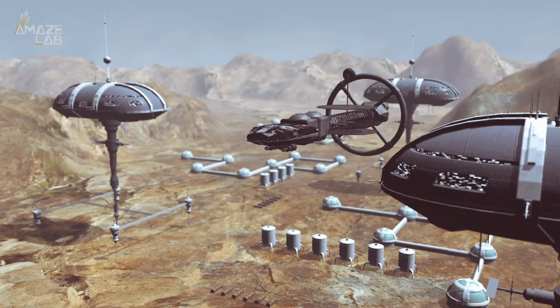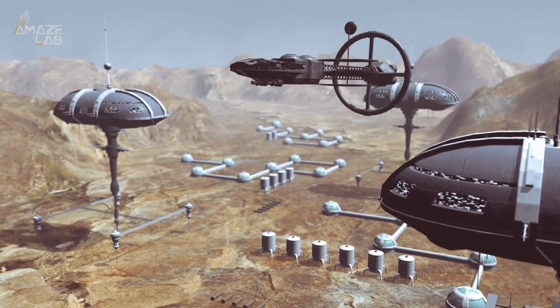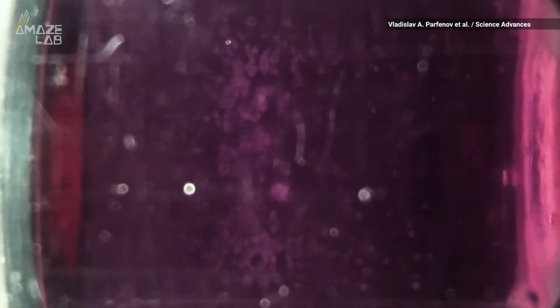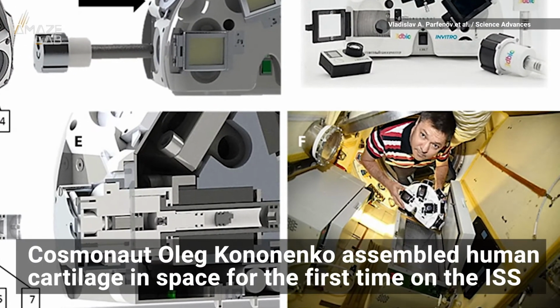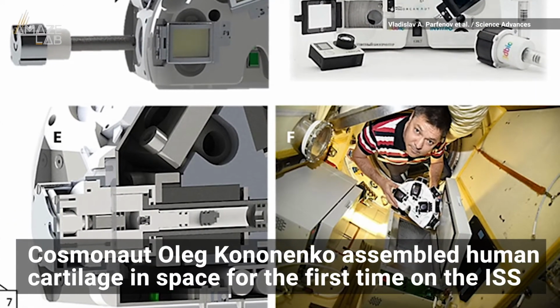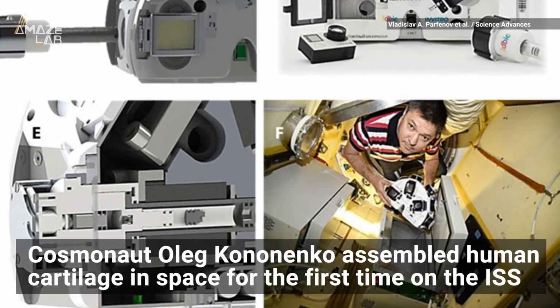Science fiction has taken a step closer to reality. Astronauts may one day be able to patch up injuries with bioengineered tissue on alien worlds with the help of magnetism. Cosmonaut Oleg Kononenko assembled human cartilage in space for the first time on board the International Space Station.